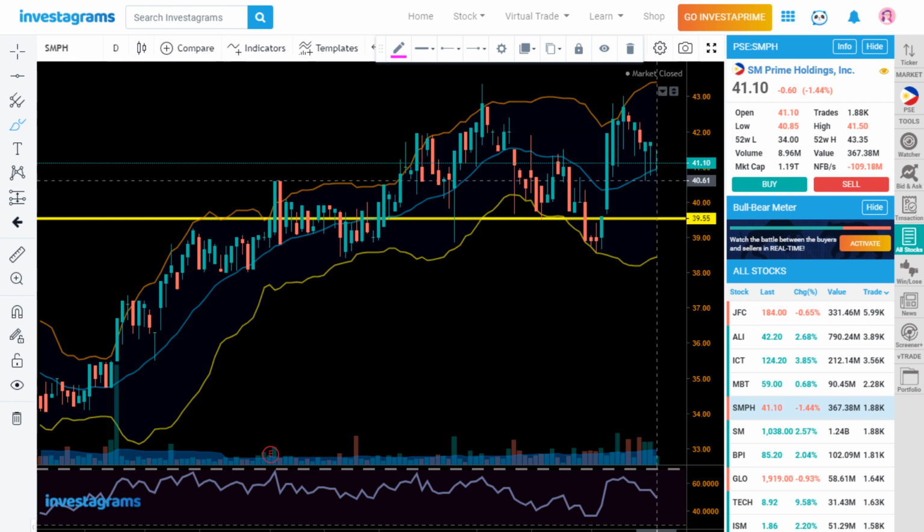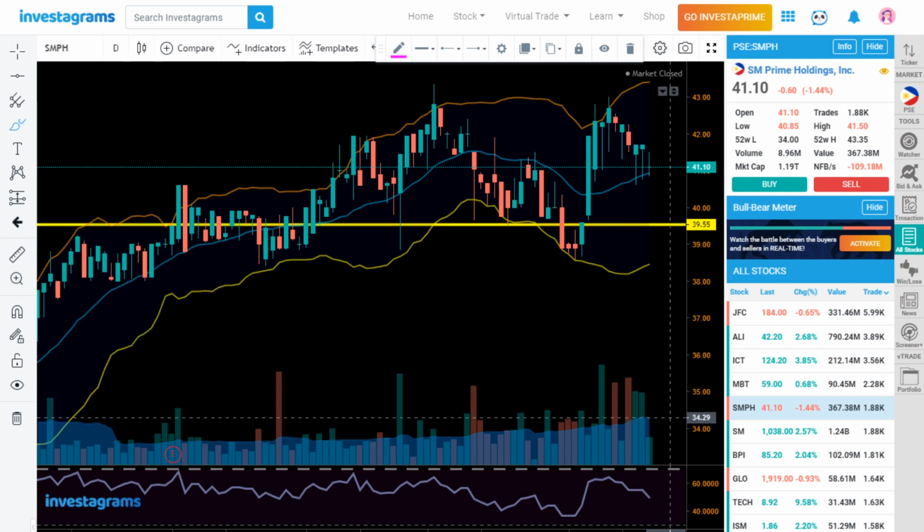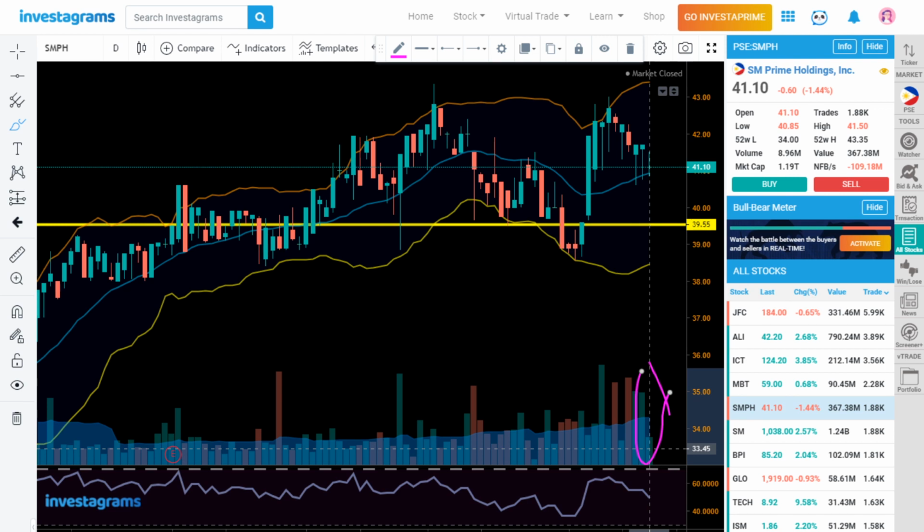Look at that. Technically, this was a decline from yesterday's volume and candlestick. But when the price went down over here, not a lot of people exited their position, because the volume is much lower. That means people who may have entered in SMPH are still holding on to their stocks. So I think hopefully this will just sustain as where it is right now.